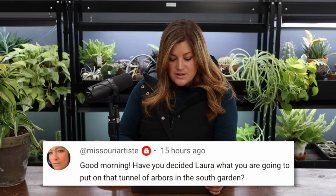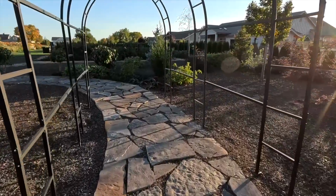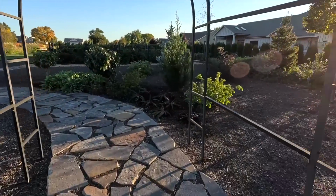Missouri Artiste said, have you decided, Laura, what you are going to put on that tunnel of arbors in the south garden? I haven't made my decision exactly. In the beginning of that video, I talked about how I have these climbing roses, but I don't have any arbors right now to plant them on. And then I proceeded to walk underneath this tunnel of arbors with nothing planted on them.